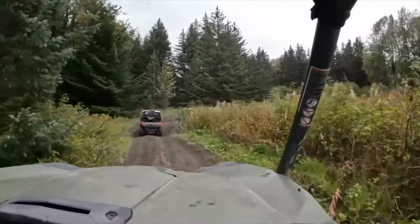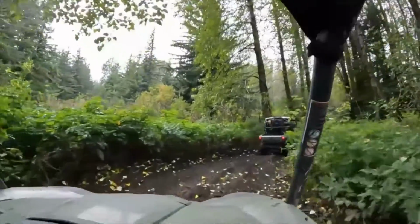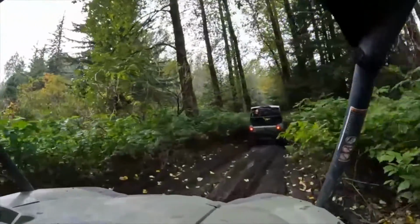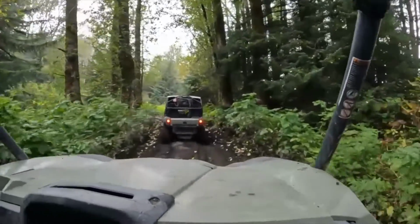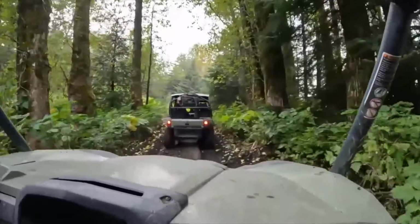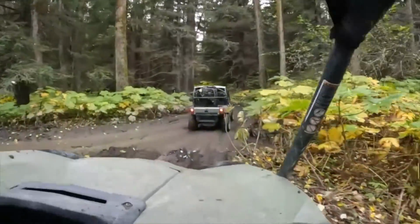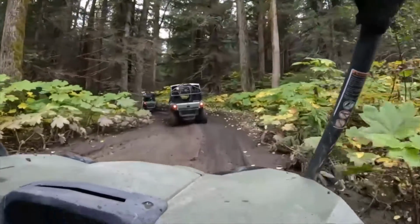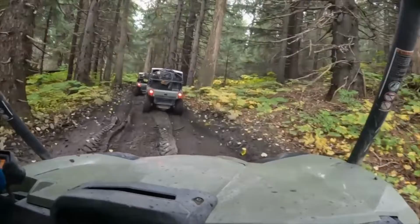Oh, it was so muddy. So much fun. We went through all these different trails. So much fun. We got to the overlook where the glacier sits off over the trees, and below us was all the runoff from the glacier.